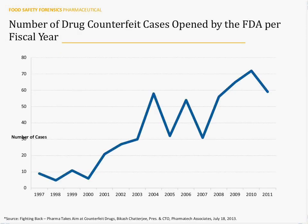The number of drug counterfeit cases has skyrocketed in the past 20 years, and who would think fraud would be prevalent? But it is. And as we all know, the reason for that is because illegal and legal drugs represent high monetary value.